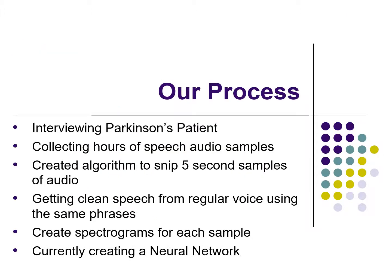So our process has been, we interviewed a Parkinson's patient, we collected hours of speech from that patient, we created an algorithm to snip 5-second samples of audio. So we got lots of audio from this patient, and then we had to break it into 5-second segments. We created an algorithm to do that. We gathered clean speech from me of saying the same exact thing in that 5 seconds that that person says. And then we generated spectrograms for each sample, and that helps us to create a neural network.